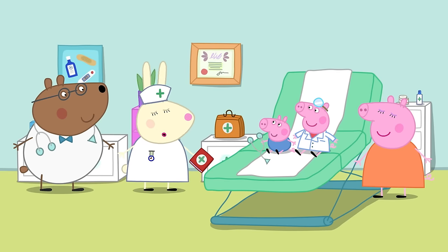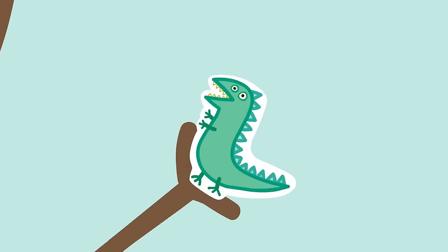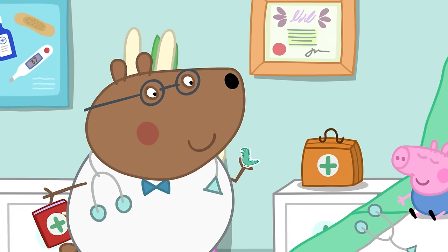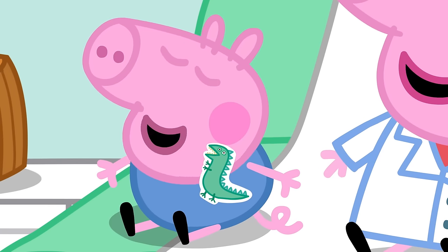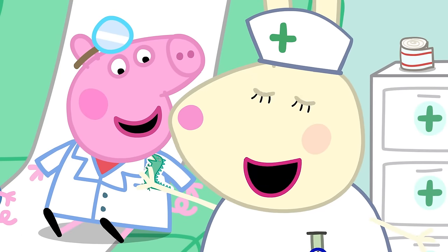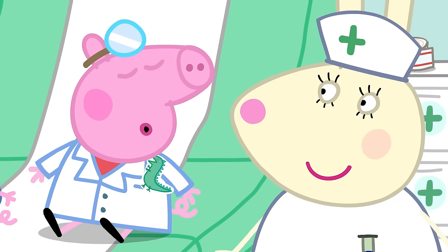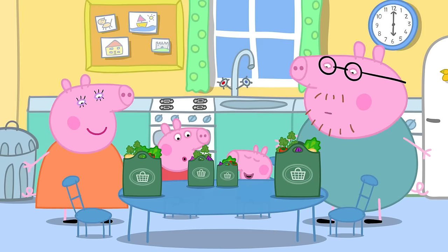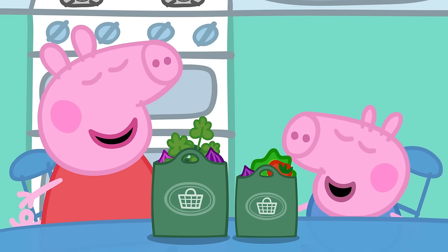You did very well today, George. So you get a sticker. Oh. Dinosaur. And one for Dr. Peppa Pig for being so helpful too. Hooray! And now they have very rumbly tummies.